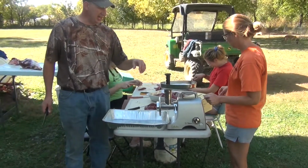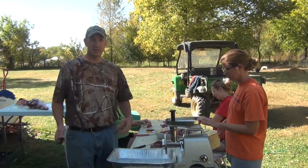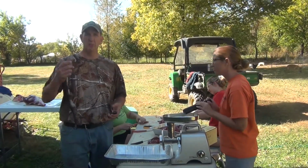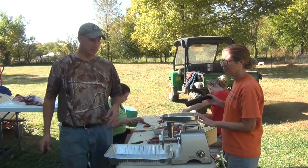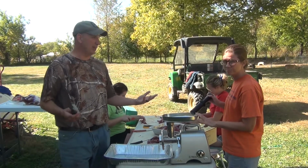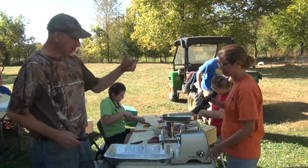So we got this at Cabela's 2 years ago now. I mean, it was kind of an expense. Most of the time around here, people charge about $80 to $90 to butcher a deer. So we bought this, spent a little bit more than that, but it's already been through 5-6 deer, so it's saved us money already. So she's got it going.